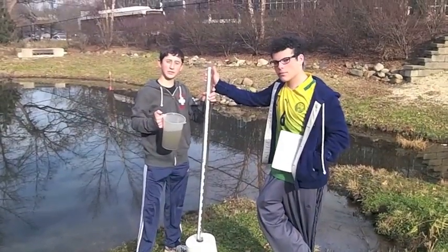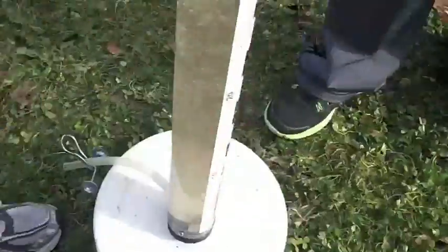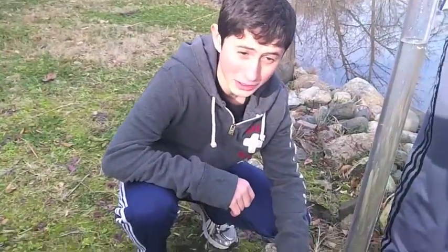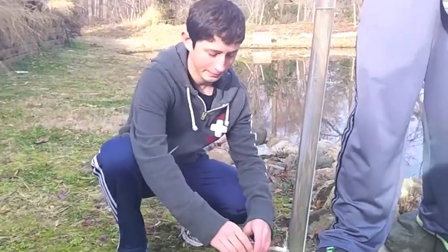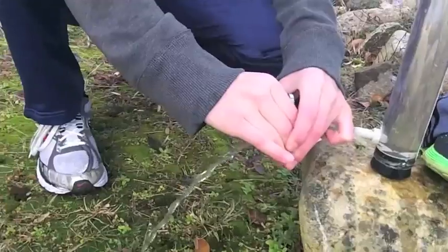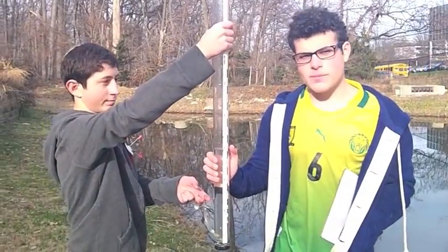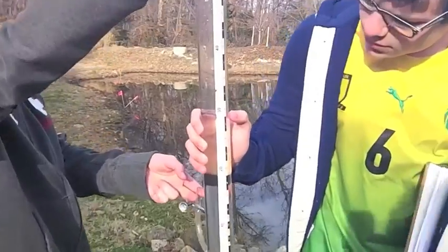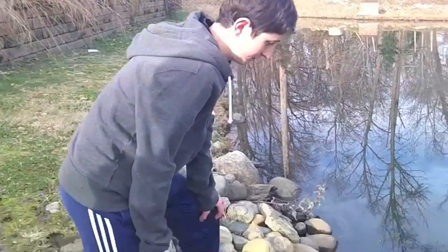What we're doing here is filling the turbidity tube. I'm now going to open the pinch clamp to let the water flow in order that my colleague can see the technique. Today, the turbidity of our pond is 31 centimeters. The reason for the turbidity in the pond is because of eutrophication and erosion.